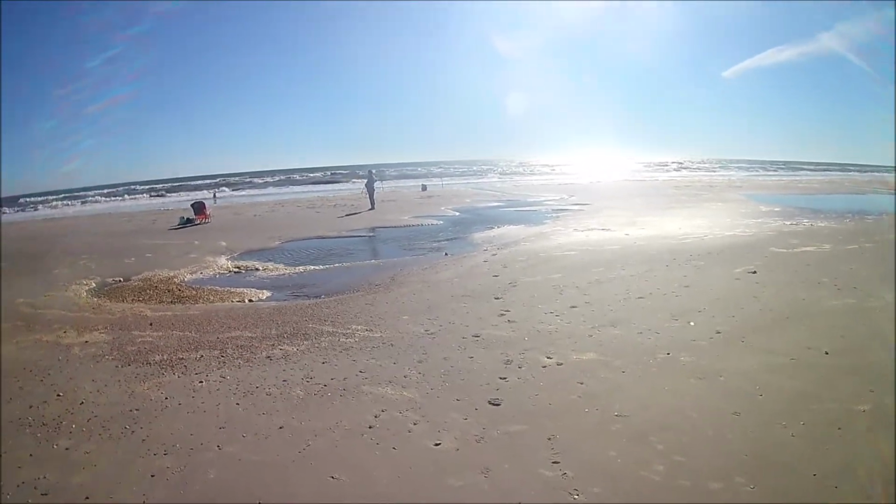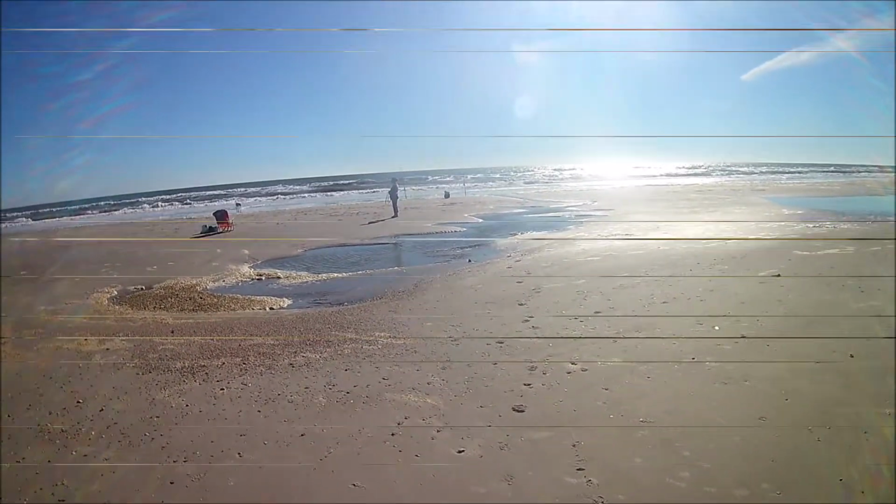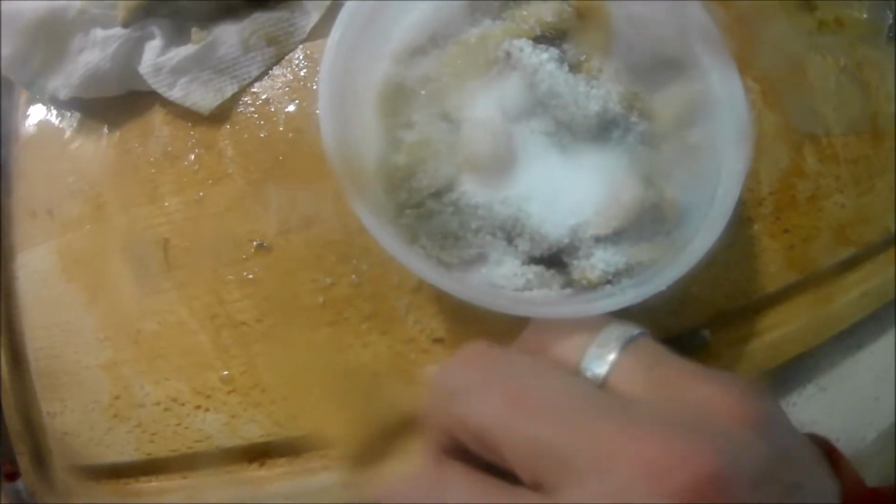Anyway, in the meantime, I saw this hole right where we were fishing, and I decided I'm going to come back later when it's high tide. So I went home and I salted up the clams so I could stiffen them up a little bit.